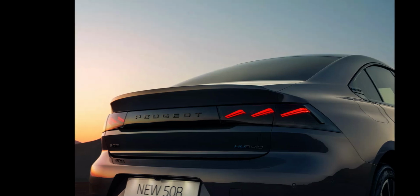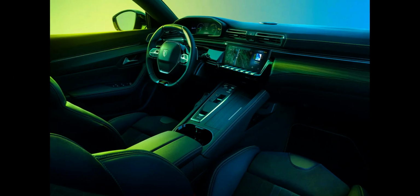And the tweaks inside are also subtle, but you might spot that the old gearshift handle has been replaced by a toggle, something that happened to the 208 and 2008 last year. And the chunky steering wheel also features the latest Peugeot badge.